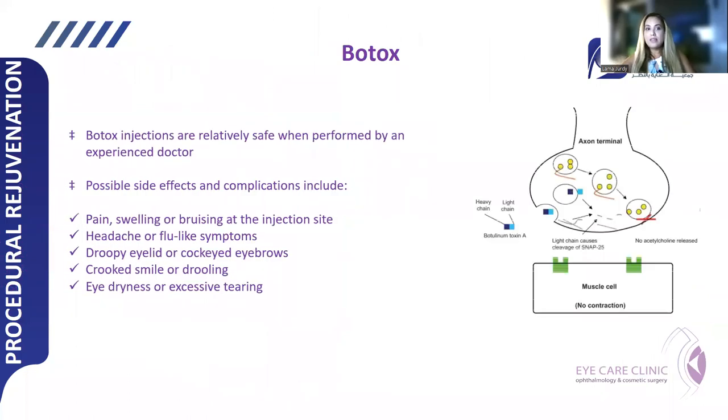Now, what about safety? In the right hands, Botox is actually one of the safest drugs that you can administer, provided it's done by someone who is experienced. There are possible side effects. I do warn my patients about them all the time. Most of them very rarely happen. The most common would be probably headache on the day of injection. They get headaches and I warn them about that. They can just take Panadol and that's it.